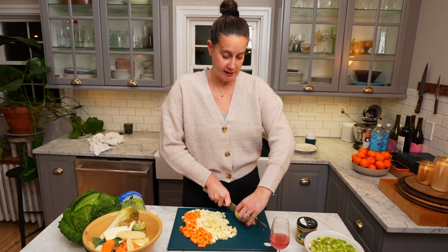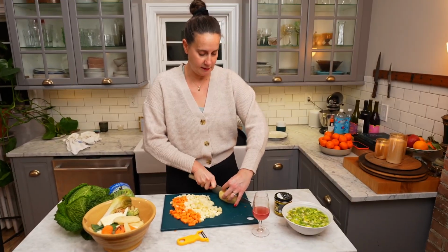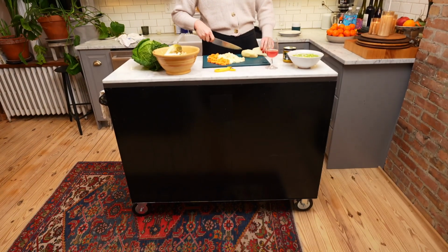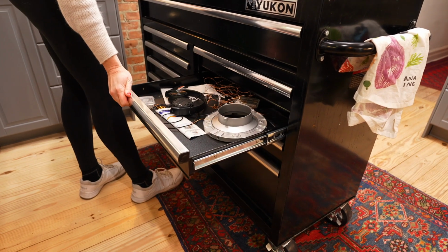You'll notice that I have a temporary island here. It is really not an island at all. It is a rolling tool chest. And it works great. Maybe we'll do a video on that.